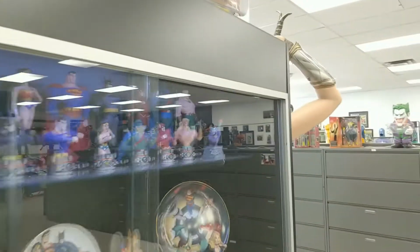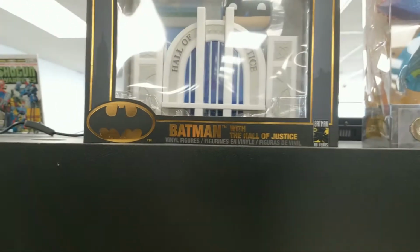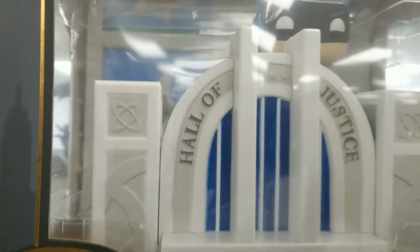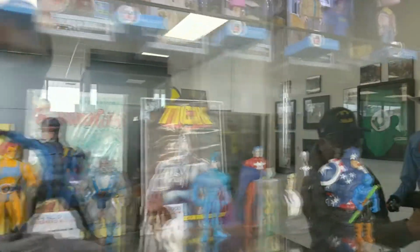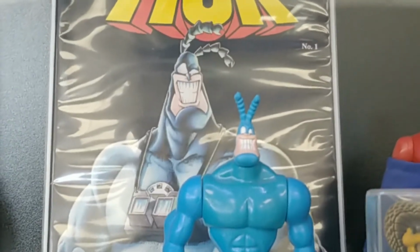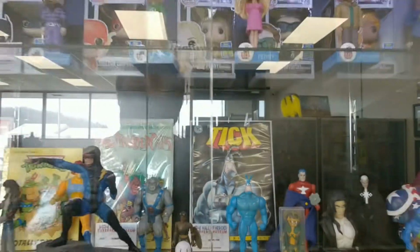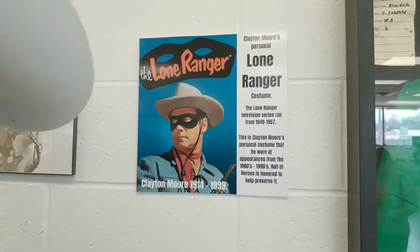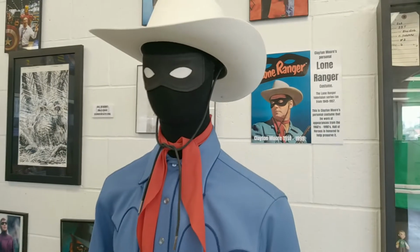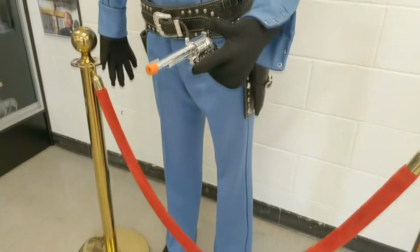There's another Hall of Justice, a Batman one. Yeah, that's probably more recent. That looks cool. That's very cool looking. Heroes, or more modern, recent. The Tick. Spoon! I love The Tick. Spawn Ranger costume. It's pretty cool.